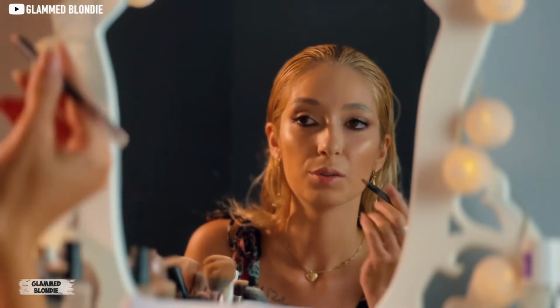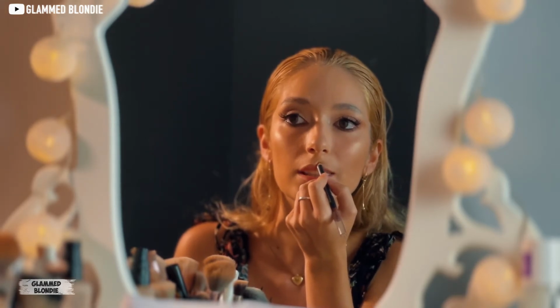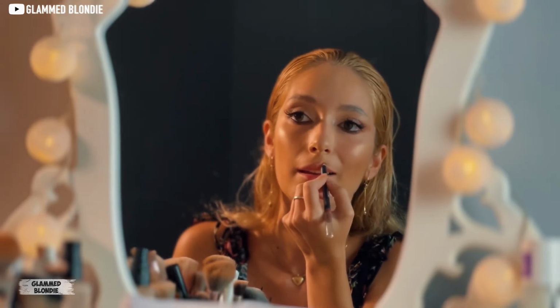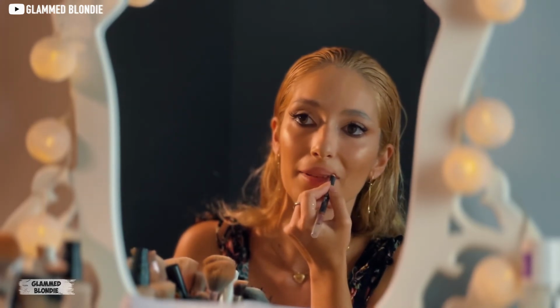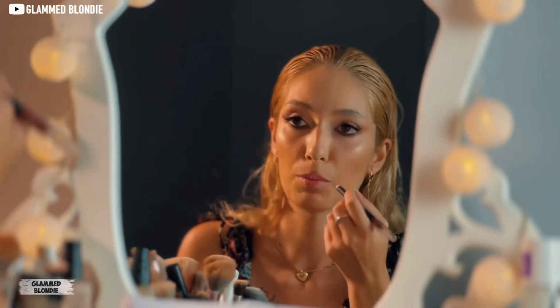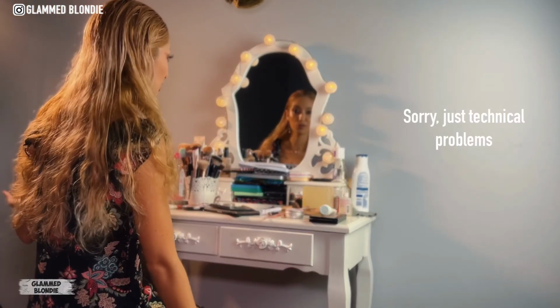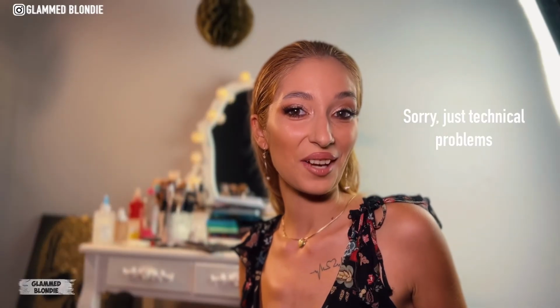Okay, so now we're going to do the lips and I will just overline them a little bit. And I think this looks much better and also makes them look much bigger. And now we're done. Okay, so this is the final look, guys.